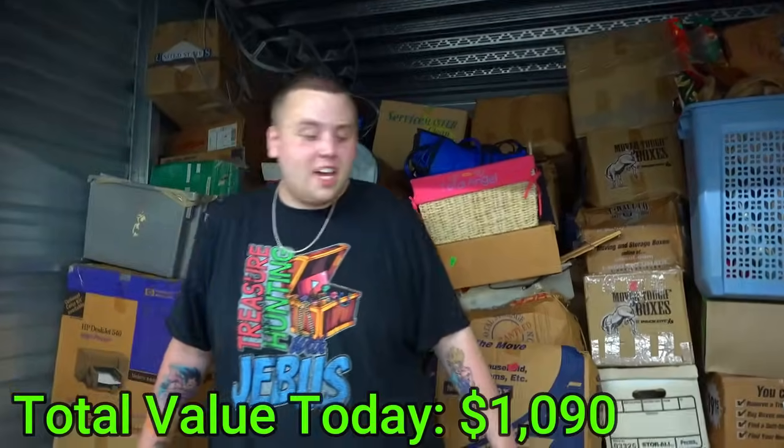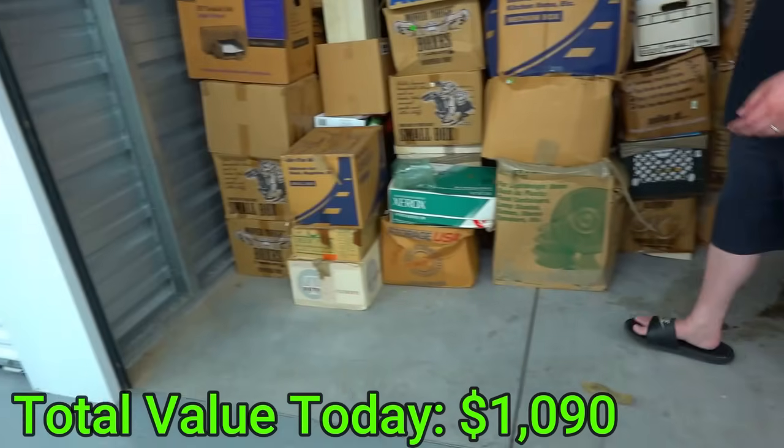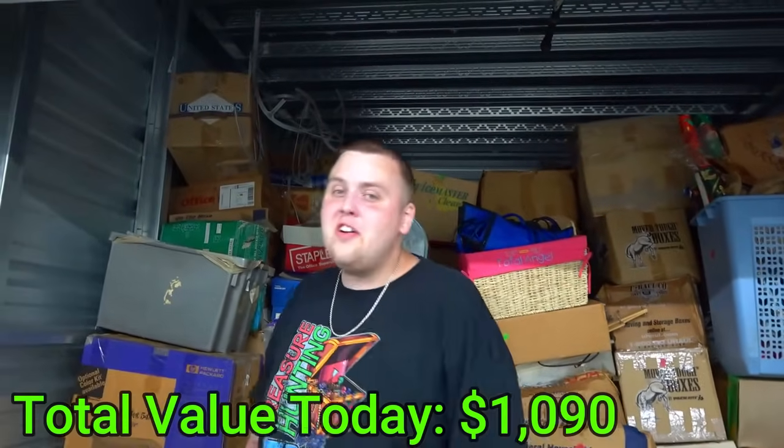loft the storage. Look, I can finally walk inside of the storage unit. You know, there's a lot of junk in this one, I'm not gonna lie, but there are definitely hidden treasures in there.